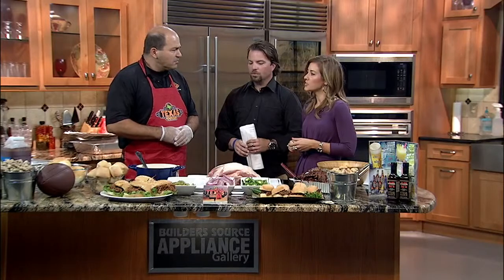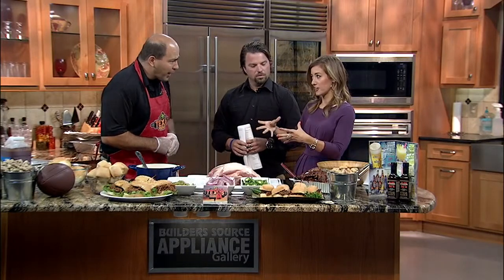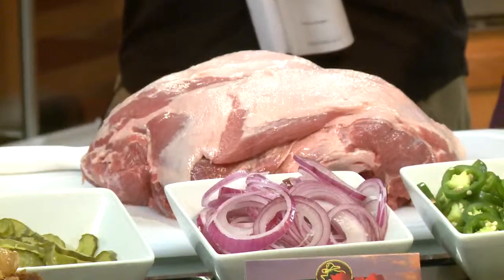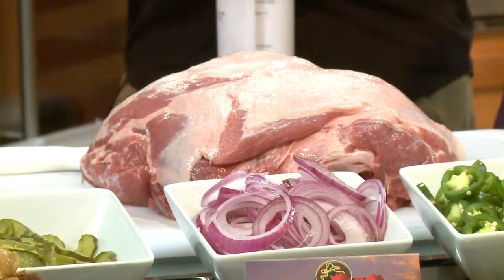Well, what's the story with your beef? You guys brag about your beef, too. Well, the secret is we cut it fresh. We get it in, we cut it fresh that day, and then we serve it that night. It's just like anything. When it's fresher, it's better. It just tastes better.